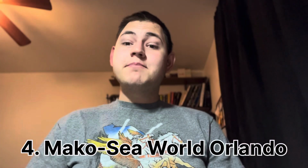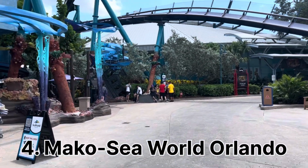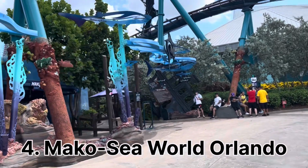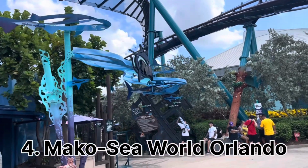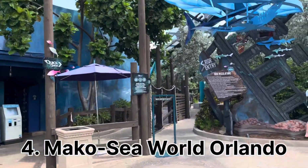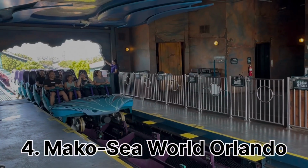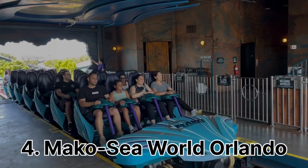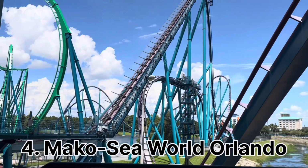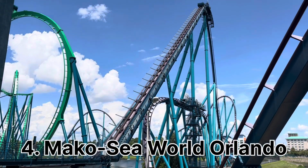Coming in at number 4 is Mako at SeaWorld Orlando. And it is my number 1 favorite B&M hypercoaster. This roller coaster goes 200 and some feet up in the air. Most of the layout actually goes through a pond of water and up and back hills too, which feel really forceful, really smooth, and really intense too.